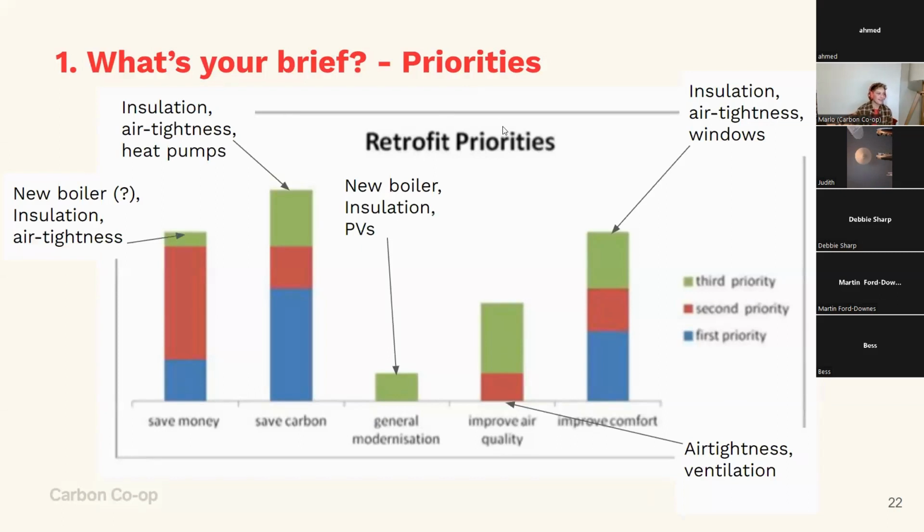So I quite like this slide. This points out, for each of these priorities, what kind of work you'll be wanting to do, or might want to focus on. So in terms of saving money, potentially a new boiler, there's a bit of a question mark there because of the way that funding is changing with the boiler scheme and the heat pump stuff. It's a bit difficult to tell where it's going at the moment.